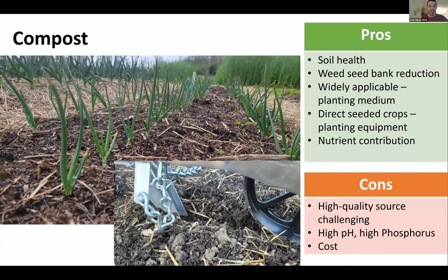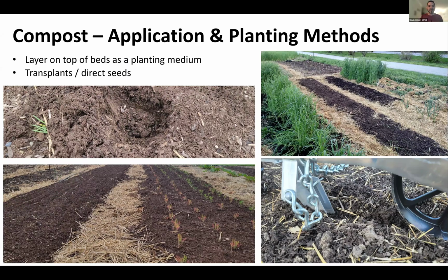It can be expensive. You can make it yourself. I'm in the process of taking my big leaf pile, and some of it was chunky, and I'll use that this year almost like a mulching compost around tomatoes and things. But hopefully next year it'll be more broken down as I flip the pile. It'll become a more fine compost that I can use for crops that are seeded. So that's Daniel May's farm.